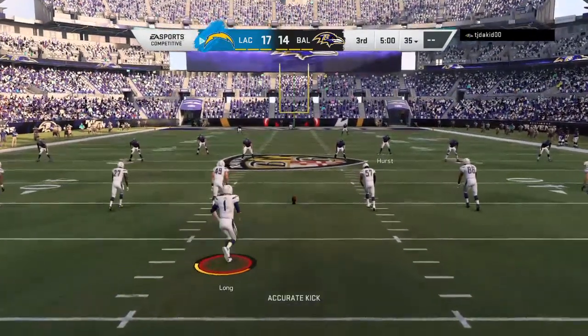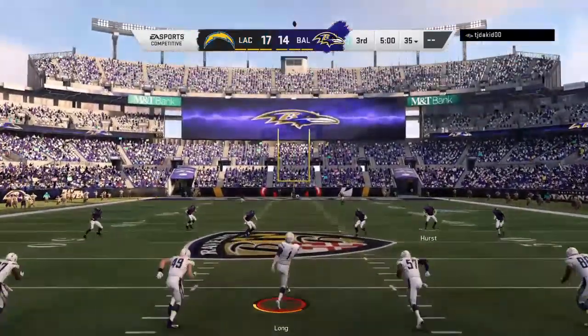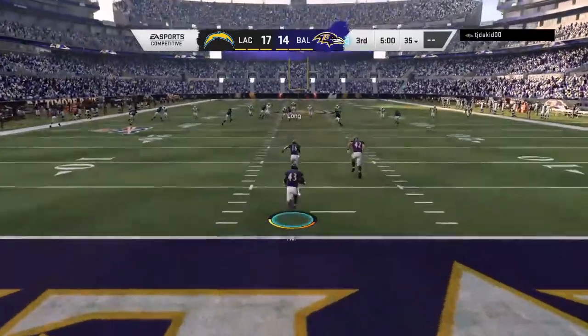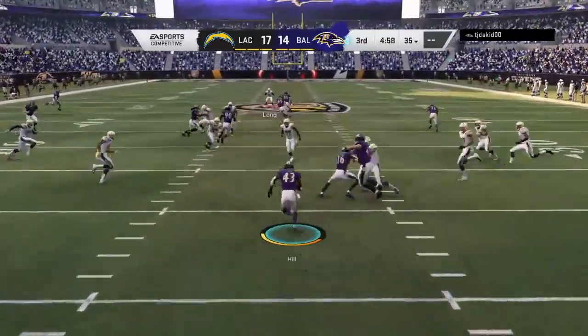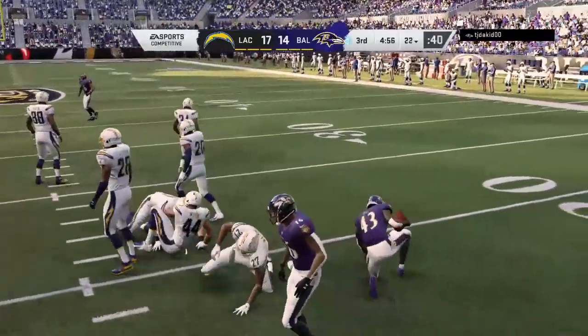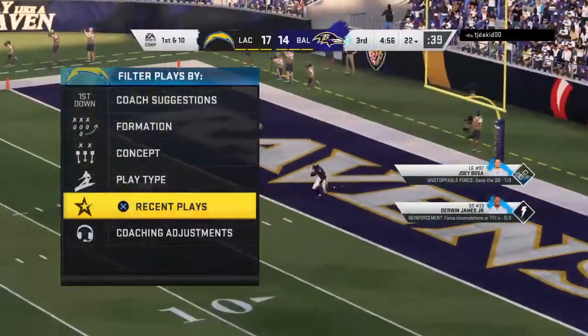Both teams appear ready for the fight ahead, and we resume action here in quarter number 3. That's fielded in the end zone. And he's up past the 20 to the 22-yard line. Let's go.